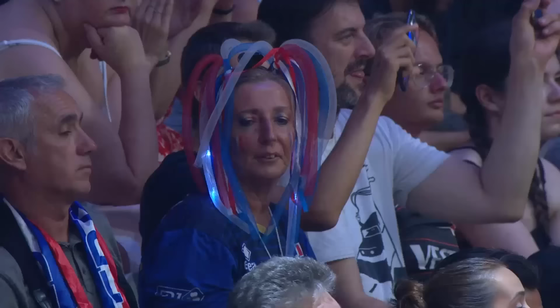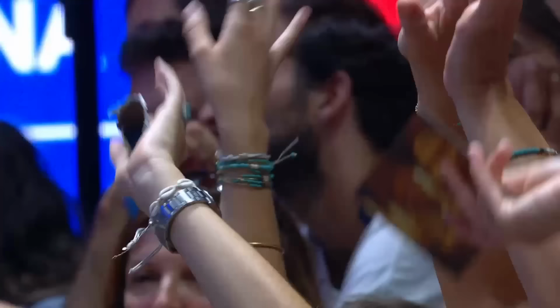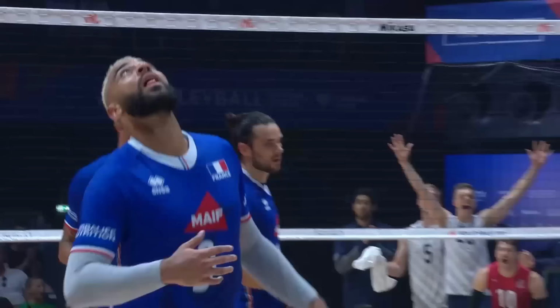France started off missing a couple of serves, maybe questioning. You saw some uncharacteristic misses, roll shots into the net, roll shots deep out of bounds. And then the USA was just able to control it and run their offense. But it was really the fast offense to the outside that got the USA going. A lot of quick sets to Russell, opening up the rest of the offense.